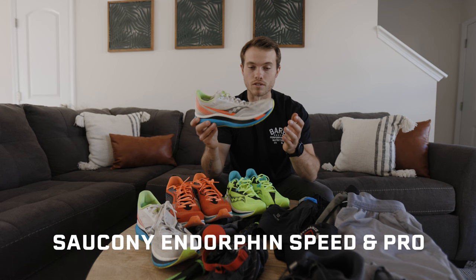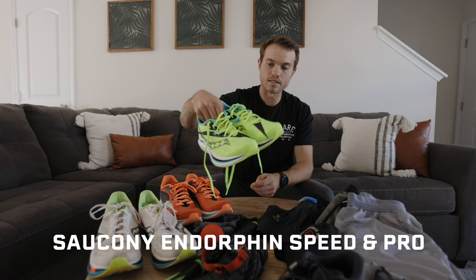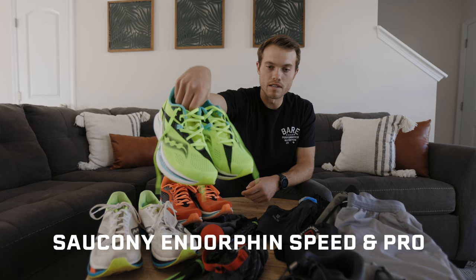And then for going more marathon, I'm saving these. These are the Saucony Endorphin Pro 2s. I haven't worn these at all. I'm saving these. I'll probably break them in about a week or two before the race, but this is what I'll be wearing for the marathon.